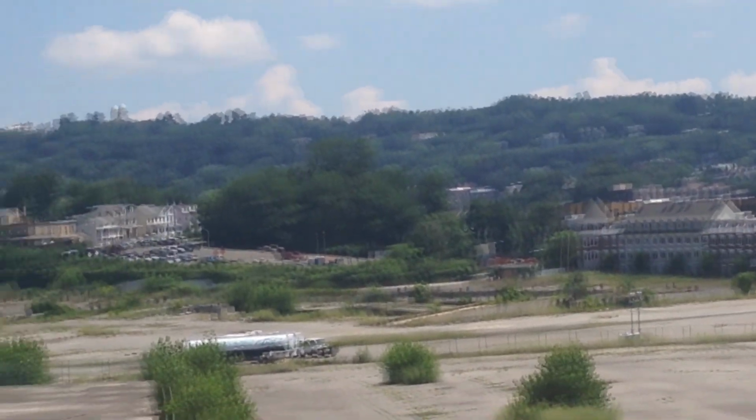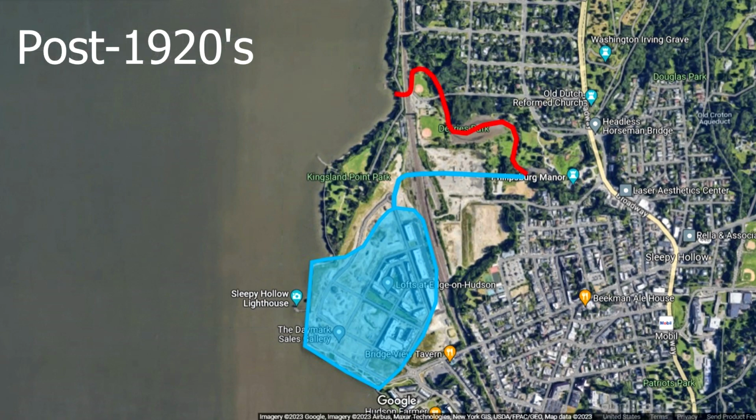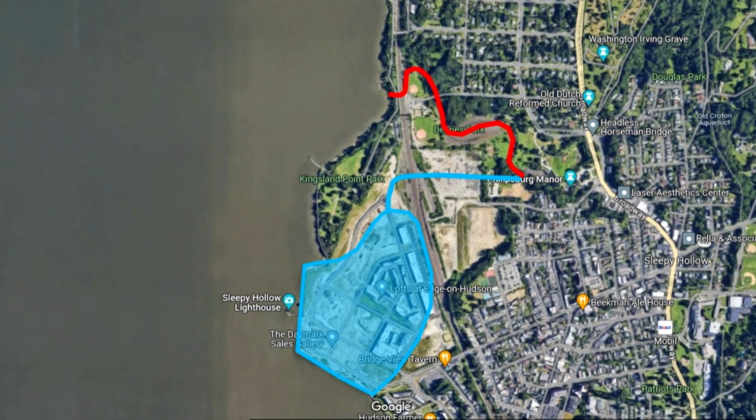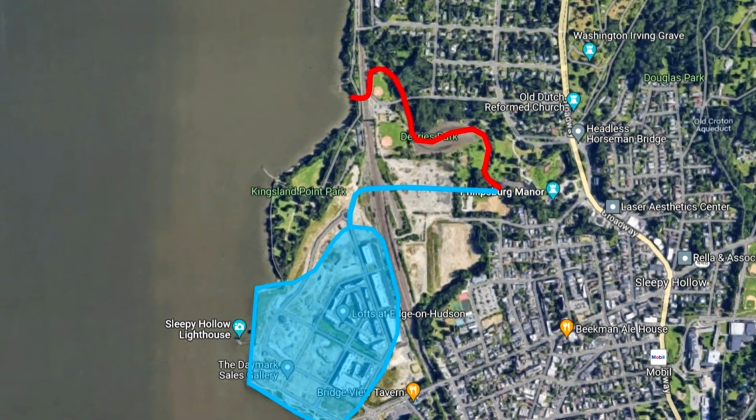In fact, the mouth of the river was rerouted in the 1920s to make room for a General Motors plant at Sleepy Hollow's waterfront. Now, it's hard to see on the map, but just northwest of where US 9 meets New York 448, there's a large elevation drop down into this valley, so more on that later.